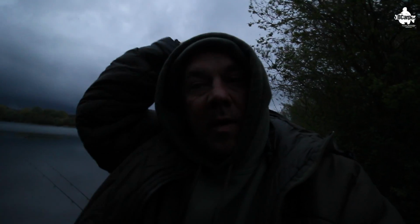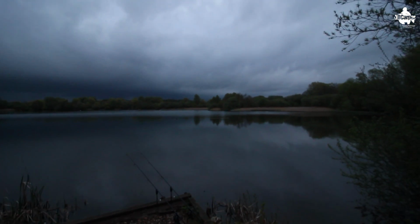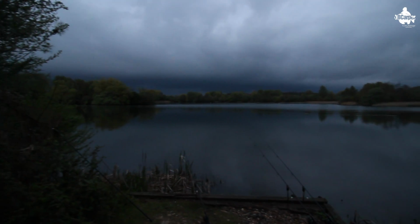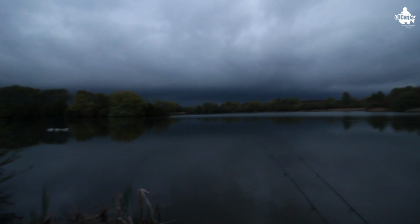So there we go. Right, well guys, it's just 5:30. It's getting light. I just had to show you this morning. Look at how beautiful that is this morning. Absolutely gorgeous, isn't it? That's why we go fishing. Of course we go to catch, but look at that. Looks like it's going to rain soon. Look at that, it's stunning. And they wonder why we go, eh?